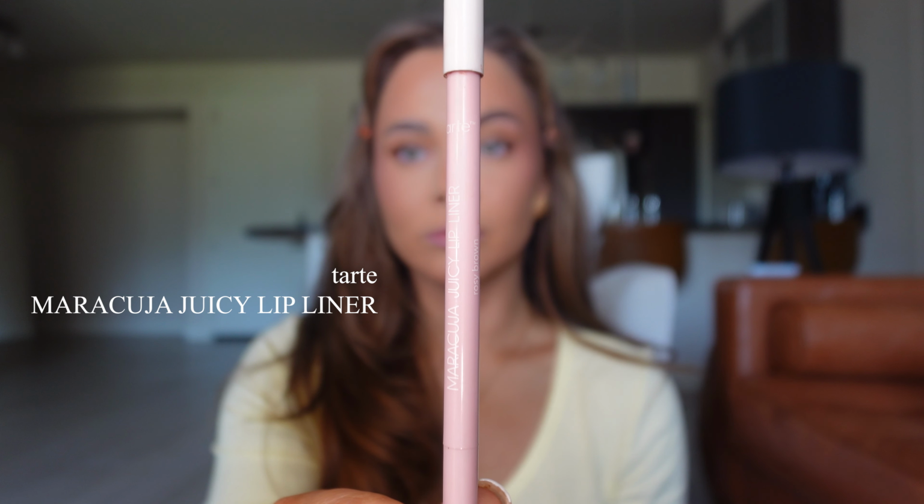So now going in with my Tarte Maracuja Juicy Lip Liner in Rosy Brown, I'm going to outline my lips and kind of fill them in a little bit. Actually, like fill them in a decent amount. And I do flatten out my Cupid's bow a little bit, which again is a youthful look. So the theme of today is youth. And I tuck it in. I don't bring it out, I tuck it in.